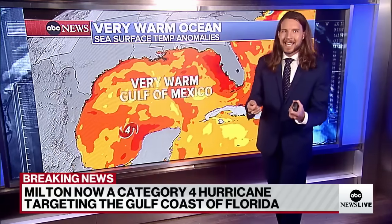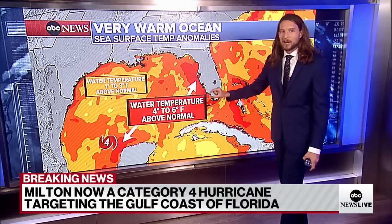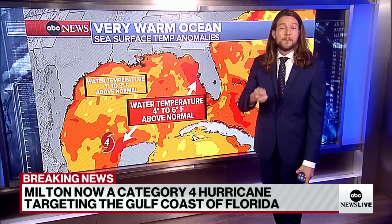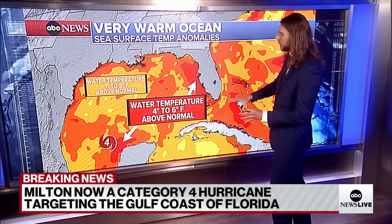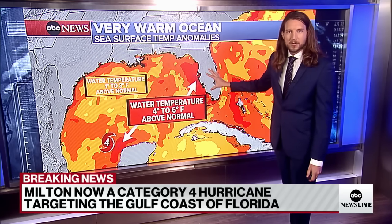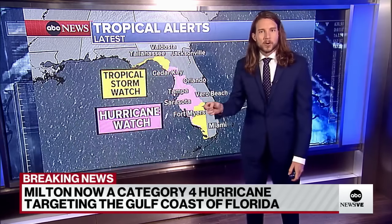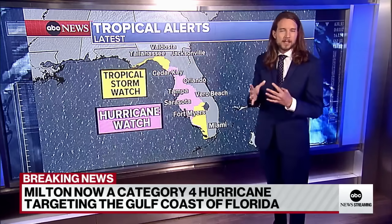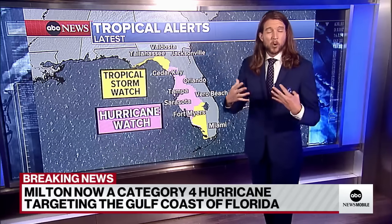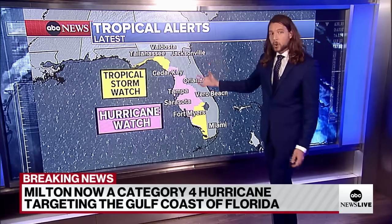Now, why is it getting so strong? A big part of it is look at where it's at right now. It's over here north of the Yucatan Peninsula, and water temperatures there, surface temperatures, are 4 to 6 degrees above average. We're talking about near record-breaking temperatures. Look where this water is near Tampa on the west coast of Florida, where we're going with this hurricane. They're also 4 to 6 degrees above average. So while it's going to run into likely a little bit of shear that's going to try and weaken it a little bit, that warm water is a big fuel for this system. So that means it's going to remain strong.